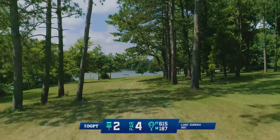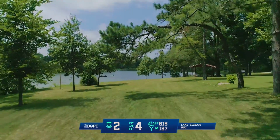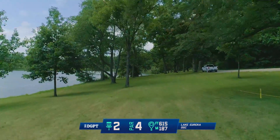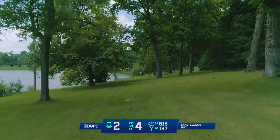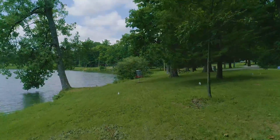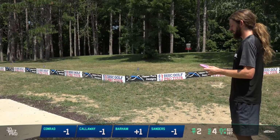Hole 2 is a 615-foot par 4. It is the same hole as last year, same ropes. Paul, what is the kind of the strategy here? I think there's 3 shots that I see thrown often. You got the forehand, you got the slow turning backhand with maybe like a mid, or the roller. I see the roller. I think that's the riskiest shot, but I see it more often than I would like to.